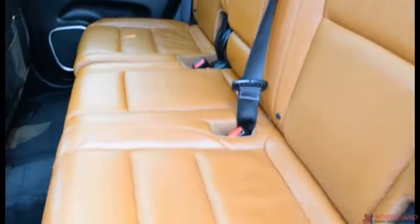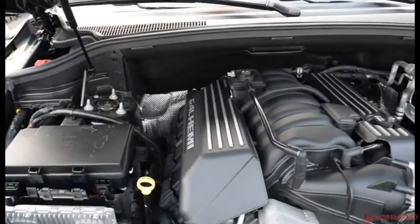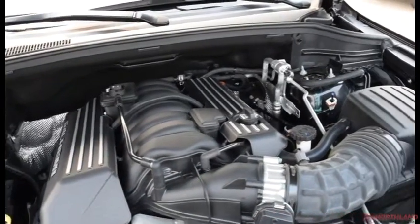It does seat 5 people all together, and you can also fold these seats forward if you did want, and you got more storage back there. And there is our 6.4 SRT Hemi.